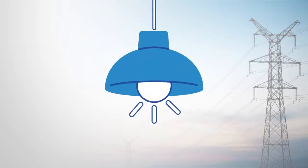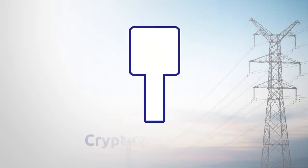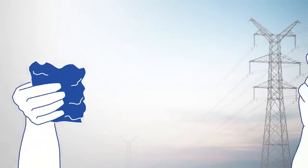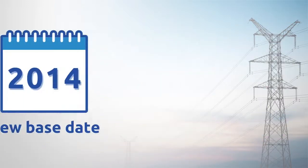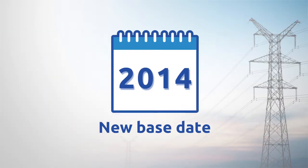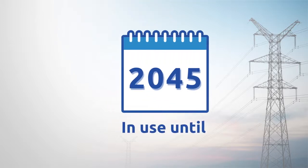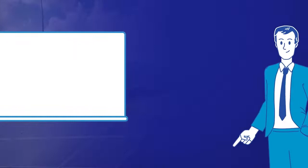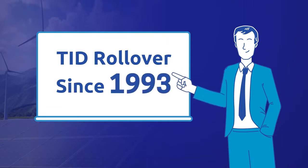However, there is a solution, and that is to clear each meter's TID memory and change its cryptographic key. This ensures that previously used tokens cannot be reused. A new base date of 2014 has been introduced, which will remain in use until 2045. The TID rollover has been a required feature of all STS-compliant meters since 1993.